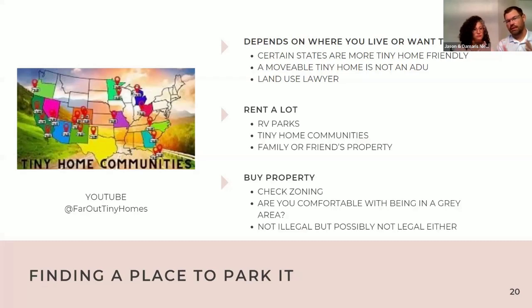So a tiny house's functionality is meant for full-time living, not temporary living like an RV. That's a lot heavier. There's just a lot of differences in this way of life that you have to realize that aren't quite spelled out yet across the board. So finding a place to park it: what worked for us, like we said, was a friend's property, but there are other options out there.